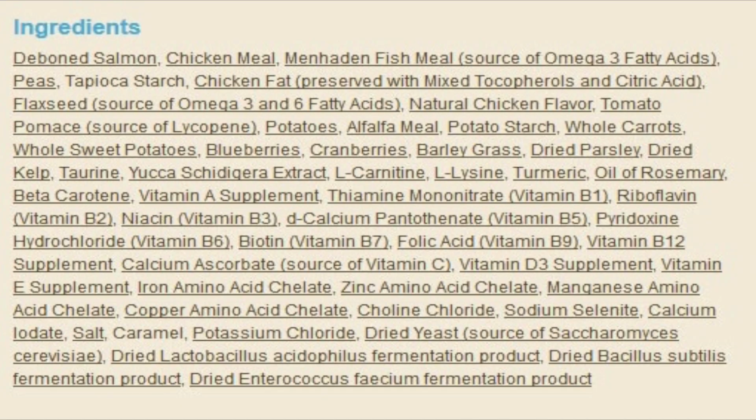So nutrition-wise, we don't like corn, wheat, soy, byproducts, or artificial coloring. We already talked about that. And you guys can go back, take a look at how many of those are in this formula. Let's go ahead and dive into the Wilderness Blue Buffalo and see what that one is. Let me go ahead and pop that up on the screen for you there.